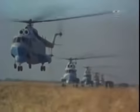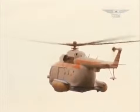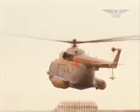There was a bomb room in the fuselage bottom. To fight submarines, helicopter carried bombs and torpedoes. Its principal difference was that it could carry a 1-kiloton Scalp Miner nuclear bomb. Helicopter had three main modifications: anti-submarine, minesweeper, and rescue.